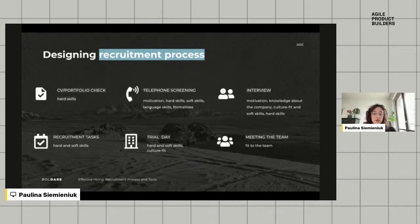Designing the recruitment process. So we have the profile and we know what we are looking for in a candidate. And there are really a lot of different options for recruitment process flow and stages. I put here those that we use in Boldare the most, but it's of course not limited to that in the recruitment world. Usually in Boldare, we start with CV/portfolio check. And then it's followed by a telephone screening. Most of our recruitment process flows start like that.